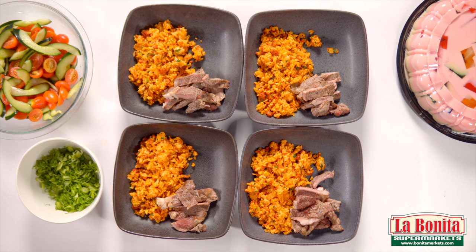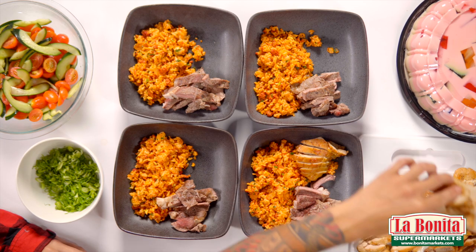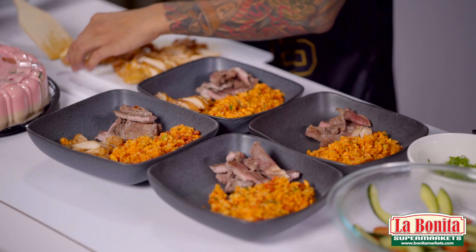And then we're gonna do the chicken next. Put chicken right here. It's like a barbecue mix plate in the making. It's starting to come back together. I like it. So is there a reason why we put the chicken and steak in two separate corners?